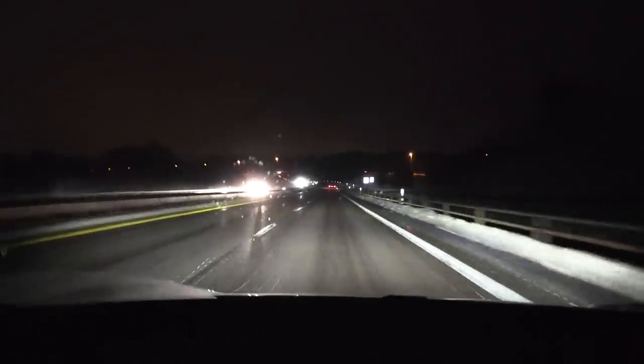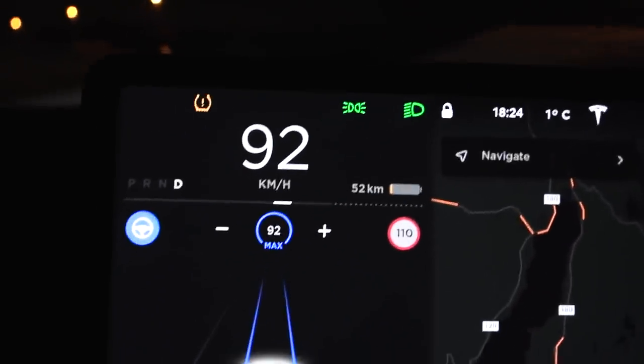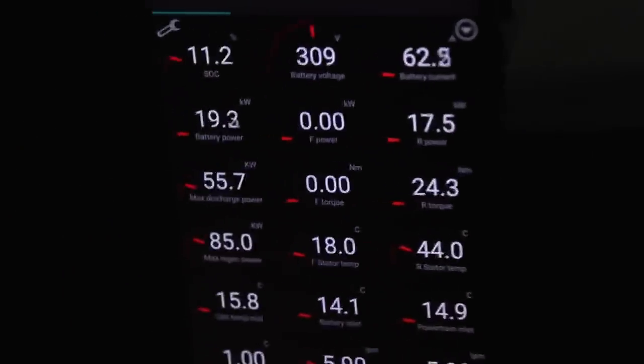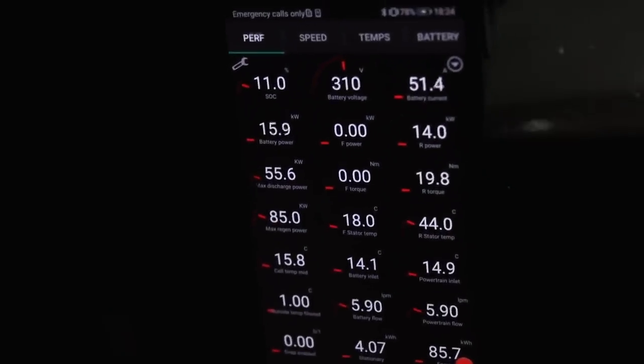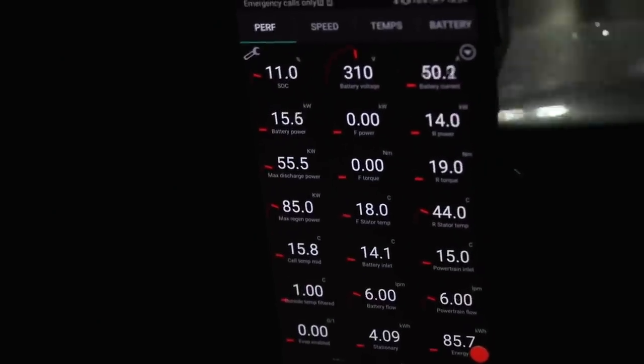All right, we've been driving back and forth a little bit. Let me show you the stats so far. We have driven 400 kilometers. Consumption is 168. We have 52 kilometers left. Let me show you guys all the stats. It's 1 degree Celsius outside. This is getting really scary, because right now the power limit here is 55 kilowatts. And we have 11% left, so this is getting really scary.